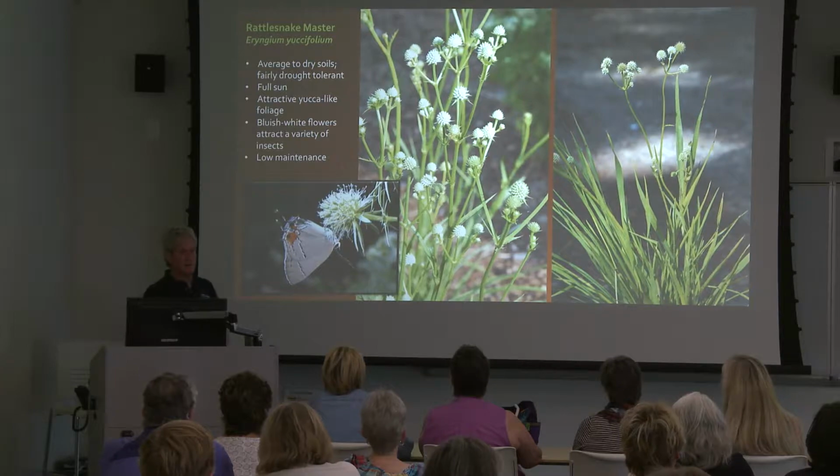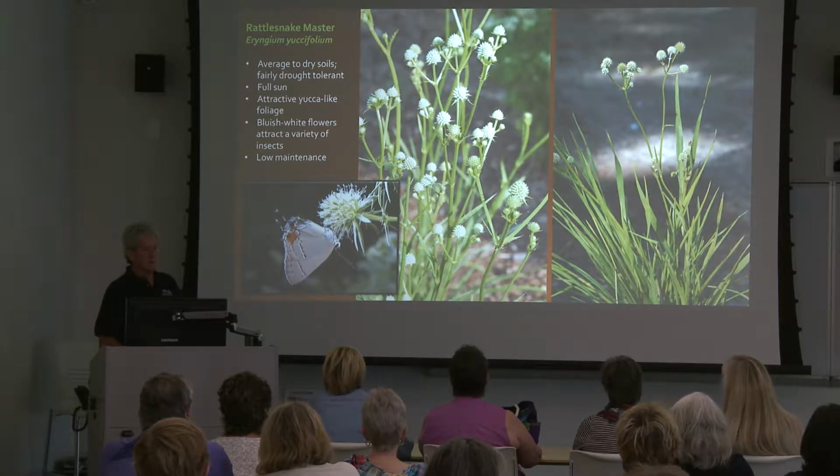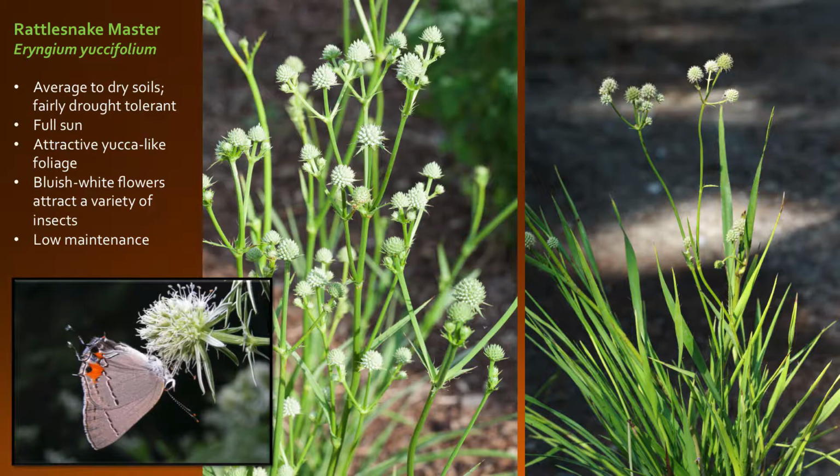Rattlesnake Master, this is one of the Eryngiums. This is a native. It's kind of like a yucca. It's called Eryngium yuccifolium. The foliage is kind of like a yucca, kind of spiky and long and sort of blue-green. Nice color foliage. And then it sends up these little shoots that have these white, kind of bluish-white, spiky flowers. And it's just kind of an interesting plant. And it attracts lots of little bugs and butterflies. And it's very low maintenance.